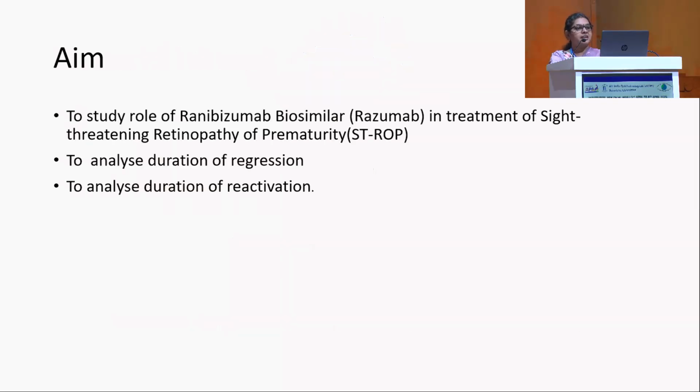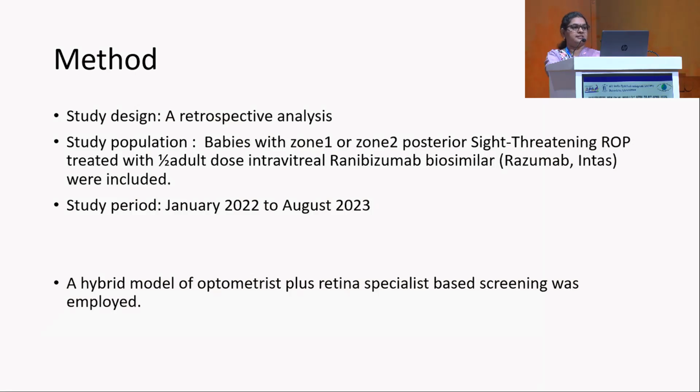The aim of the study is to study the role of Ranibizumab biosimilar, that is Razumab, in the treatment of sight-threatening ROP, and also to analyze the duration of regression of the disease after anti-VEGF injection, and to analyze the duration of reactivation of the disease. Coming to methods, it's a retrospective analysis.